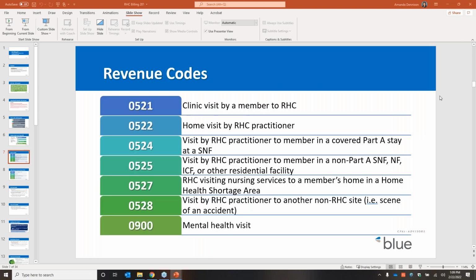Now, revenue codes. The revenue codes you see on this slide are specific to RHCs. 521 is the revenue code you're going to probably use most often. Every single service that you provide during a single encounter has to have the appropriate revenue code attached to the appropriate HCPCS code. You can do a home visit under revenue code 522. 524 and 525 are going to be your revenue codes for SNF or nursing facility stays, you just need to know what type of stay that patient is in.